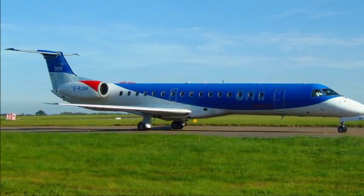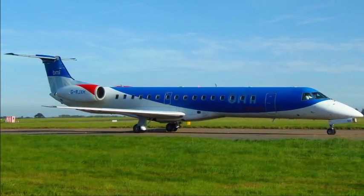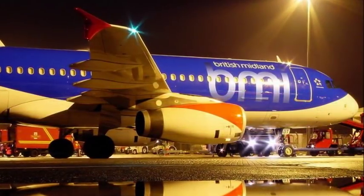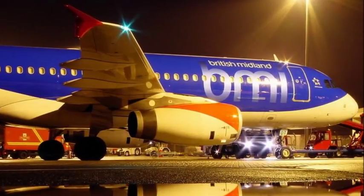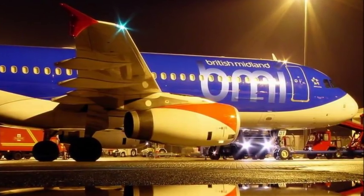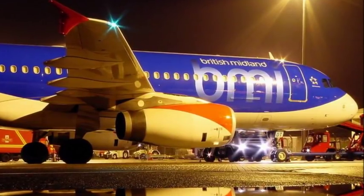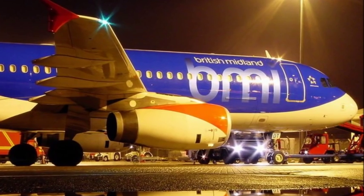And also, for some reason, recently I've got really into BMI and finding out all about them. It's really interesting to me that they were basically Britain's second airline, because Virgin were more just a leisure carrier, and now they're the second airline. But I liked how they were the second airline. They offered much more regional and European services. But yeah, they had a very, very professional livery.